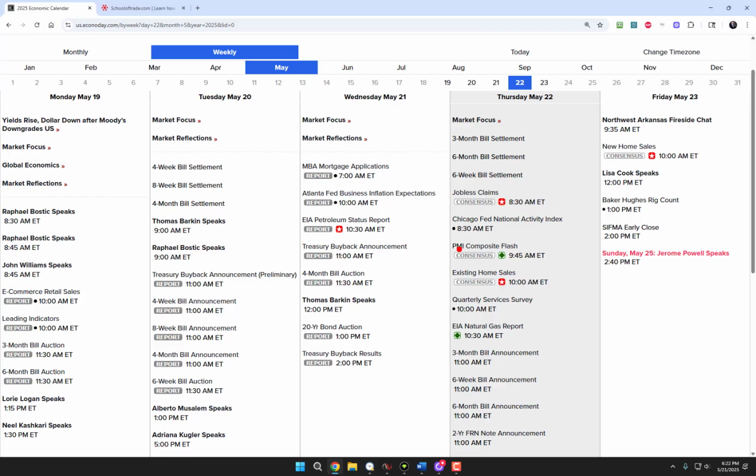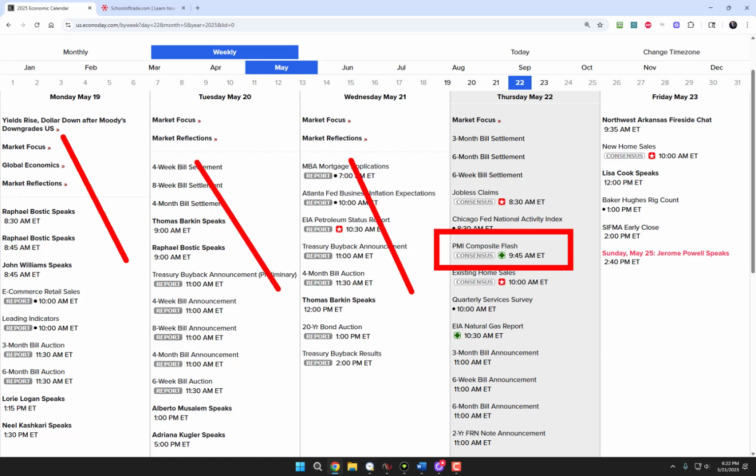Tomorrow, the big news is that PMI composite flash. It's pretty much the only news we've seen all week this week, right? So that's our big number tomorrow morning at 9:45.